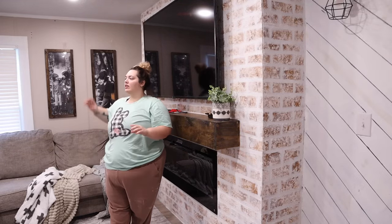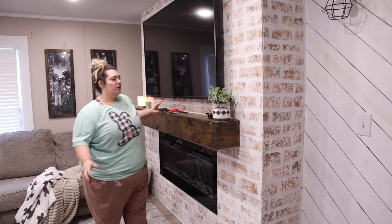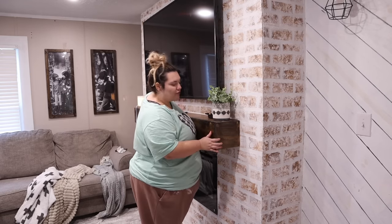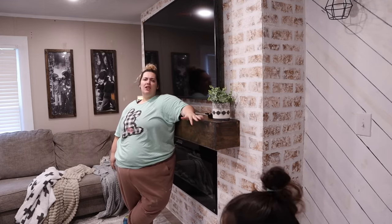In part two of the living room makeover, you're seeing us fill in holes, and you're seeing us working on this wall. So we built this from the ground up, what, a year and a half ago? Two years ago? About two years ago, I would say. Year and a half ago, two years ago, something like that.